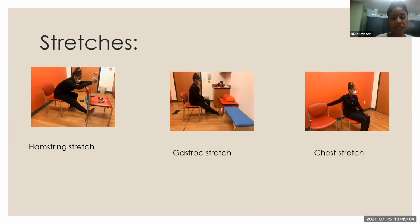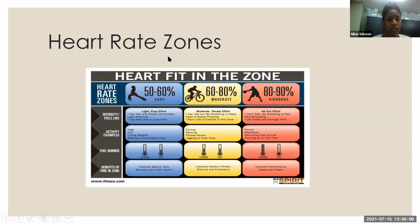All right. In this next slide, this is just an example of heart rate zones. Depending on the source that you look at, these ranges can change a little bit. At the end of the day, the big thing is that you're going to start slow and work your way up.